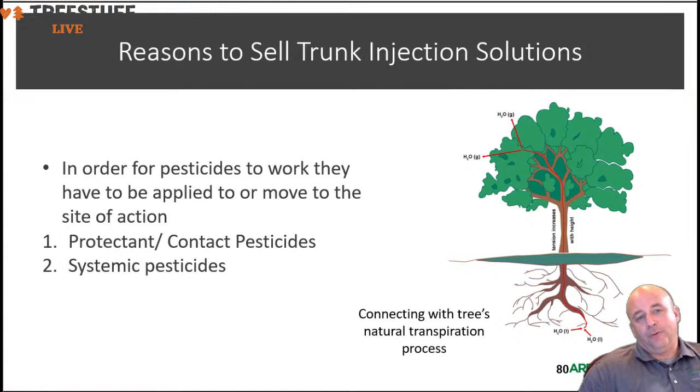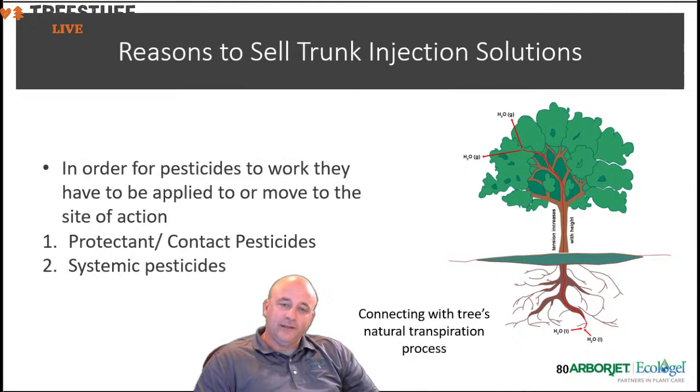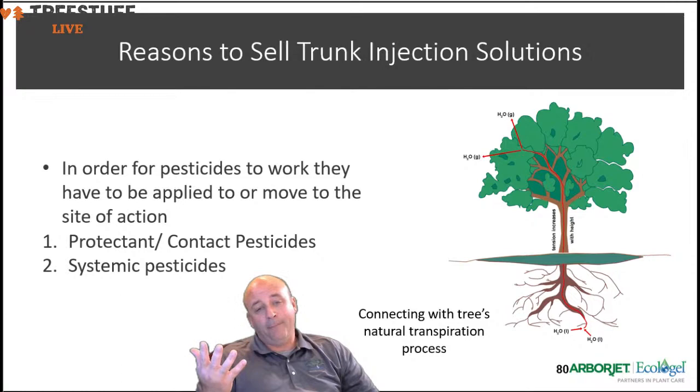So how does injection work? Well, we're injecting a systemic pesticide into the base of the tree, and we're going to talk about this. But then we're using the photosynthesis process or the transpiration process through the tree to pull that chemical up into it. And we're going to talk about some of the different chemicals that we have out there. And there's different protectant and contact pesticides as well that you would spray on or bark spray on.